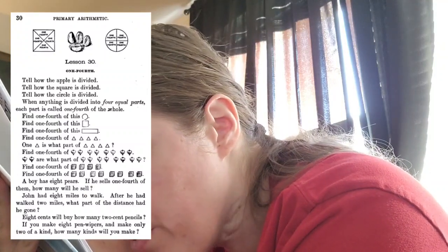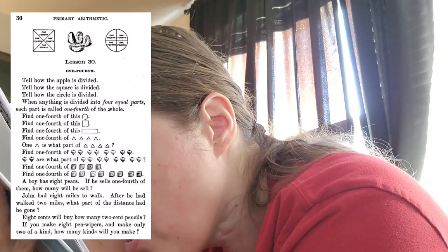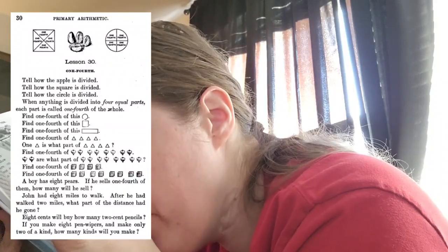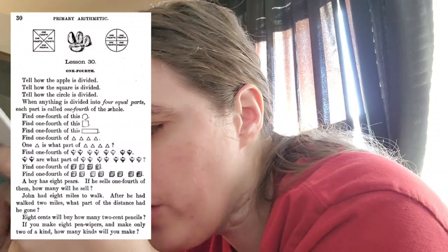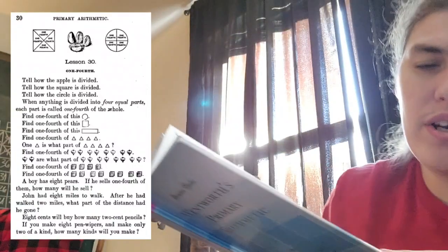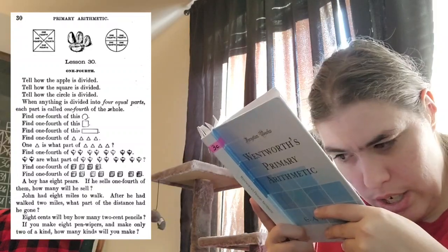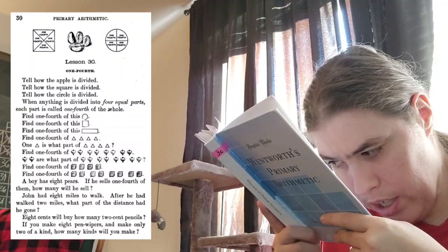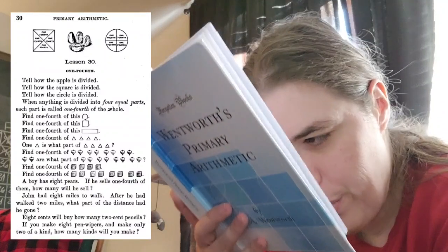Find 1/4 of this. 4 triangles. I guess it's just one of them. I think so. You mark out 4 triangles and then you circle 1 triangle, I think. 1 triangle is what part of this group? That would be 1/4.